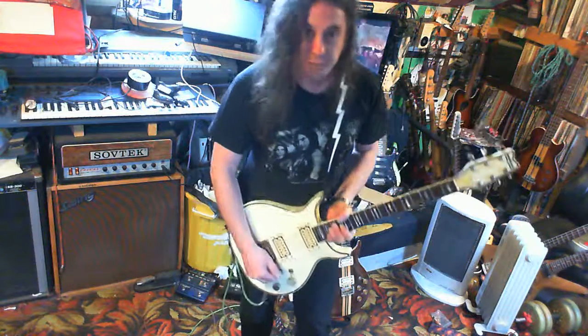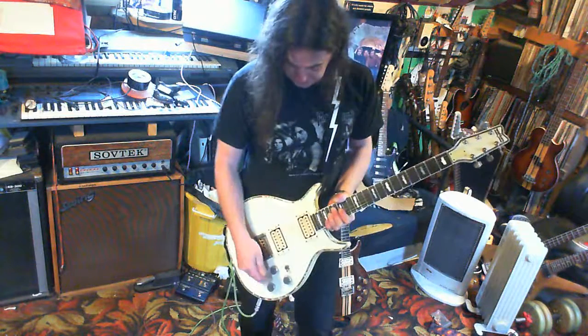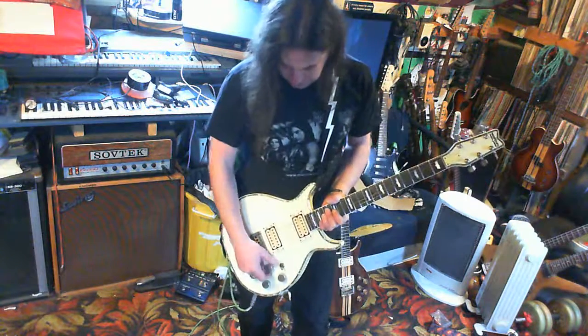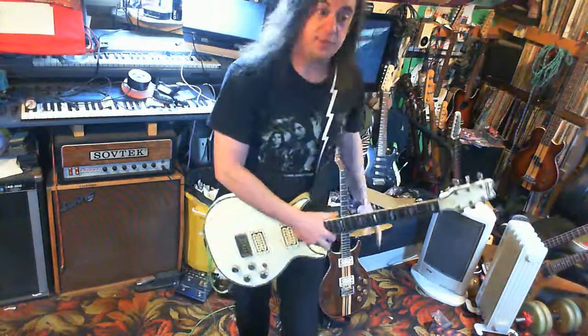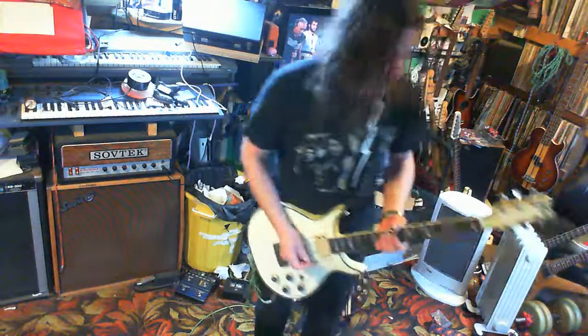These ones have been replaced with different push-pull pots, and they've been wired the way you would expect. You pull it out to make it single coil and push it in to make it humbucker, whereas the original way they were wired up was the other way around, so you pulled it out to make it humbucker.